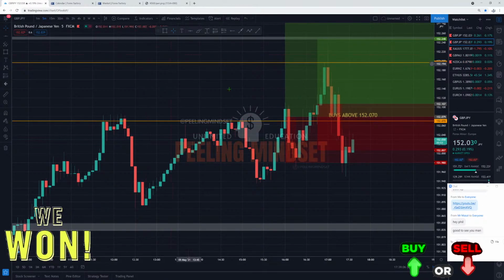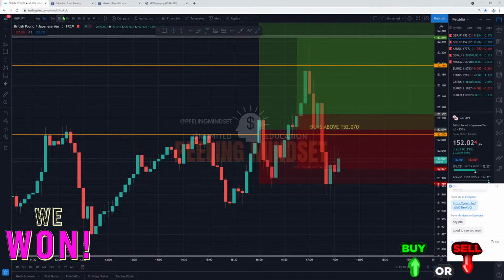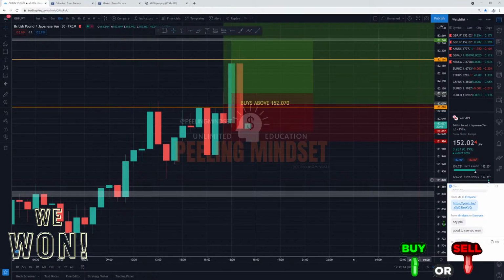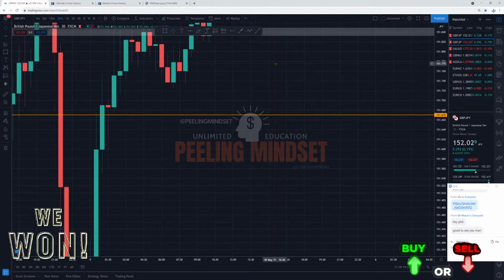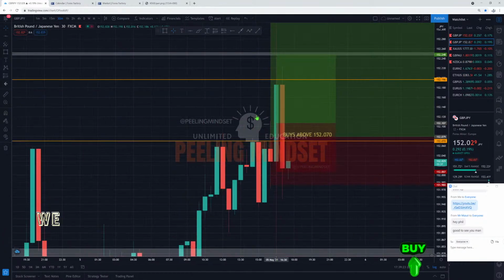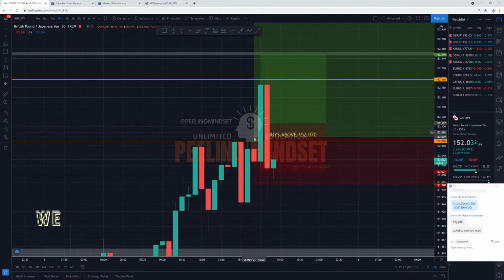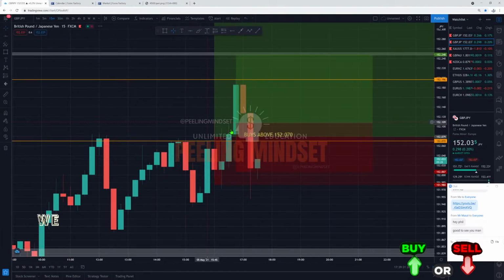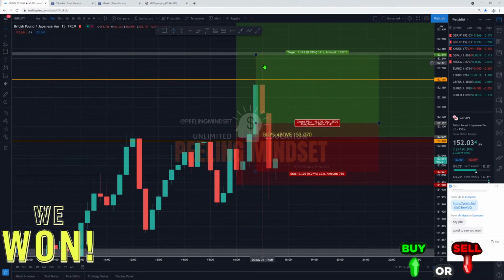And GBPJPY, man, that was an amazing trade. Everything was broken down. We waited for this 152.070 level, and price did react around that level, and that was perfect. So the first impulse entry was managed on the go. And the second entry was entered with a lot more confidence, with proper analogy behind it, and it just ran all the way up.